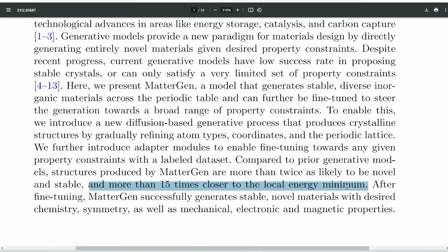So the fact that this is designing something that's 15 times closer to this resting phase compared to other methods means that its designs are way more stable and accurate, which of course leads to better performance in real-world applications.